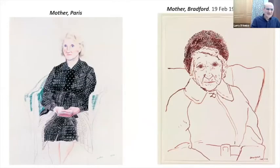So we're going to move on to some of the drawings that are actually in this show, and these are drawings of his mother. The one on the left is from Paris, so it was obviously 1972 or 73 when he did that drawing. The interesting part about this is you see the color that's in this thing? It's actually crayon. So he used some really interesting mediums, shall we say. And the piece on the right. Now, again, look at the stylistic differences between these two pieces. He's always approaching these things with a different technique, if not a different style altogether.